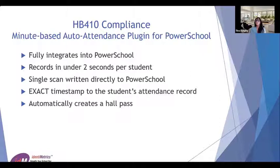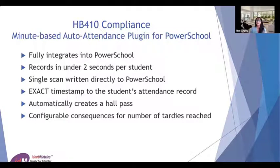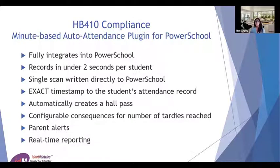The total number of tardies is documented and updated. A consequence or an action is assigned correlating to the total number of tardies that student has incurred. And the parent or guardian is alerted to the attendance change. And all of this essential data is available in an easy to access reporting tool, allowing you to share with your attendance team in real time. And did I mention that all this happens automatically and in less than 2 seconds? Your data is 100% accurate, your process substantially simplified and improved. It's a game changer.